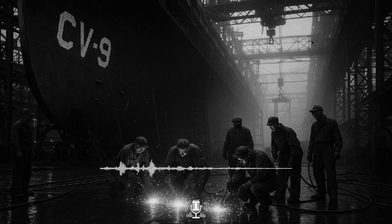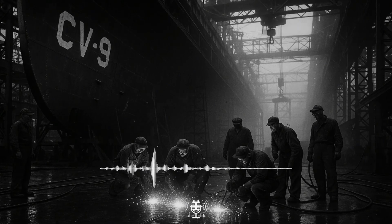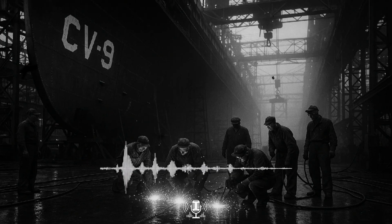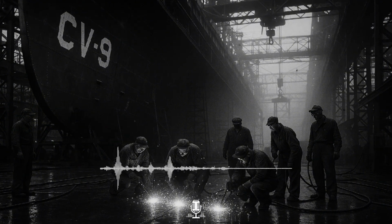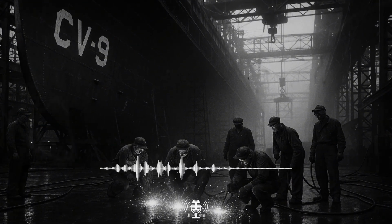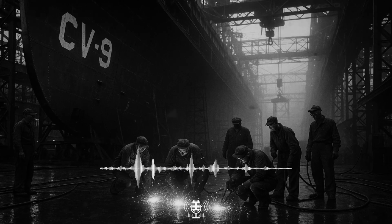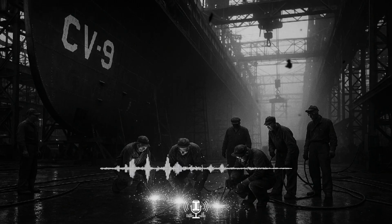Then comes Okinawa. Task Force 58 fields 18 fast carriers, 14 Essexes plus light decks, over 1,400 aircraft ready, with spare planes and pilots staged. Japan scrapes together about 1,600 aircraft of all types for kamikaze strikes, many flown by students with fewer than 30 hours. 82 days of assault follow. Essexes stay on station, despite nearly 2,000 kamikaze sorties. Bunker Hill, Enterprise, Randolph. All hit, all endure, all return.